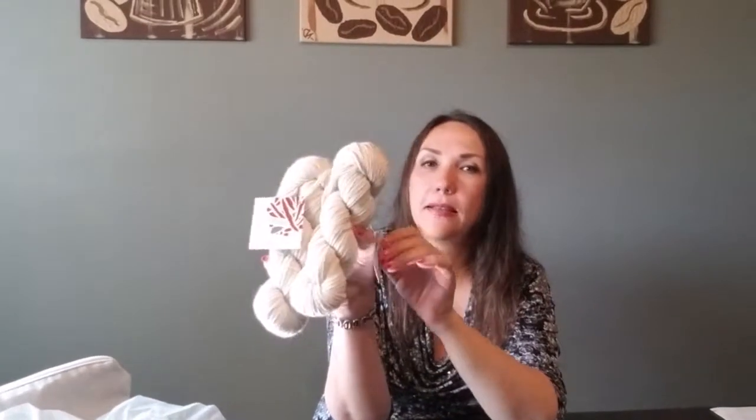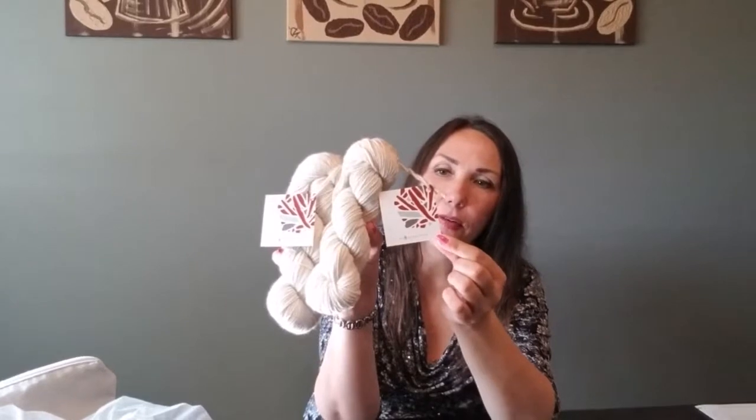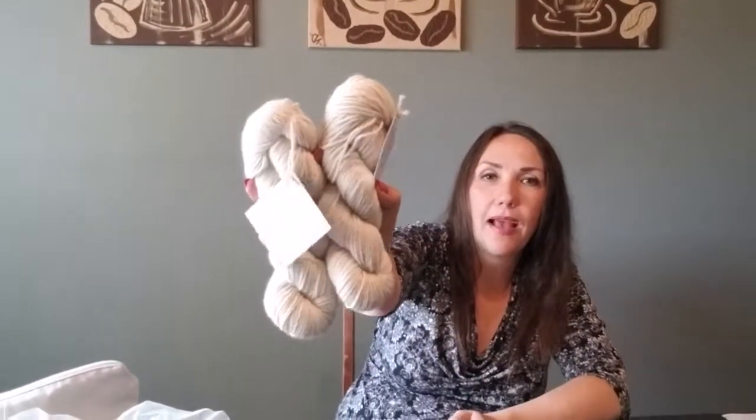So it's in my project bag, ready to go. Okay, and next I went, of course, to my favorite alpaca yarn booth. It's 100-fold Farm, and they have locally grown alpaca yarn. They have alpacas, and they shear them, and it's their new base.